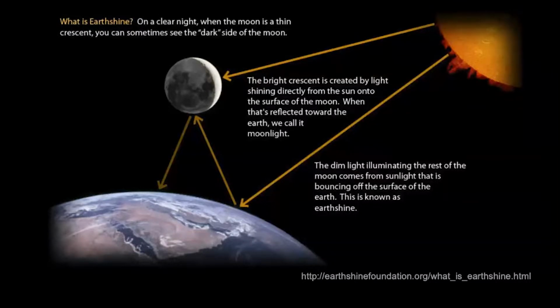Also, if it's wintertime, I'm not sure if you're actually going to do this. I'm a little over-enthusiastic about Earthshine, but sometimes it's so bright. And that means the people to the west of you have a lot of snow, for example.